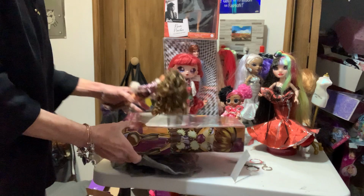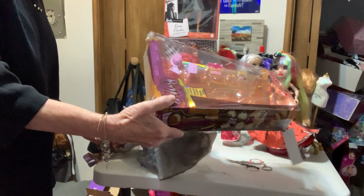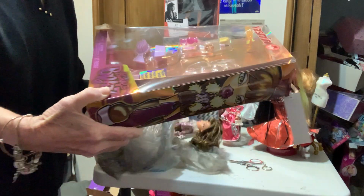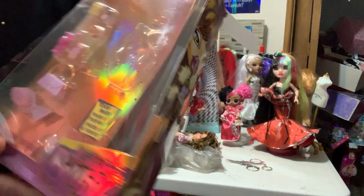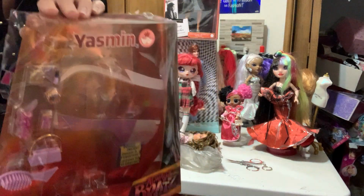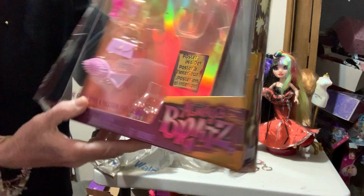Yesterday at Walmart, I got it sticking to the box. The new Bratz, Alwayz Bratz Yasmin doll.